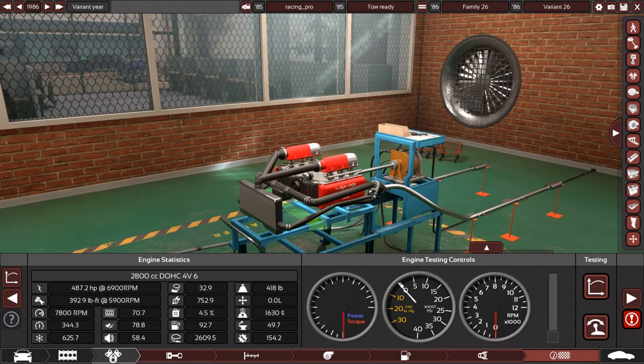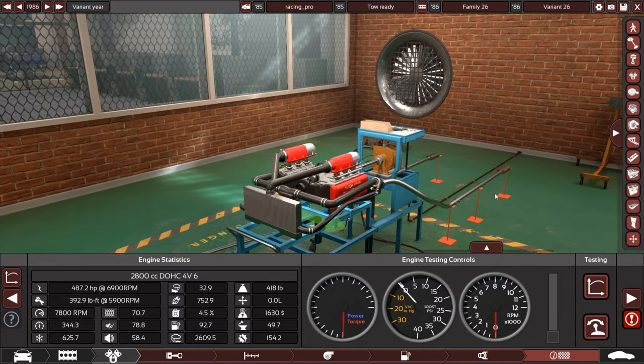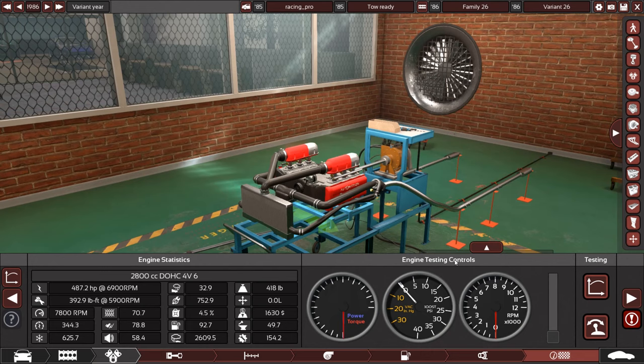Racing Pro, number 3 on the time chart, had a 2.8-liter 4-valve cylinder Boxer 6. Interesting choice. Twin turbo. Turbo cars were dominant up at the top. However, there were some very competitive NA cars, as there were in Group B as well. There were some NA competitors back in the day, but not a lot that did anything great. Turbos are just too hard to compete with at the end of the day.